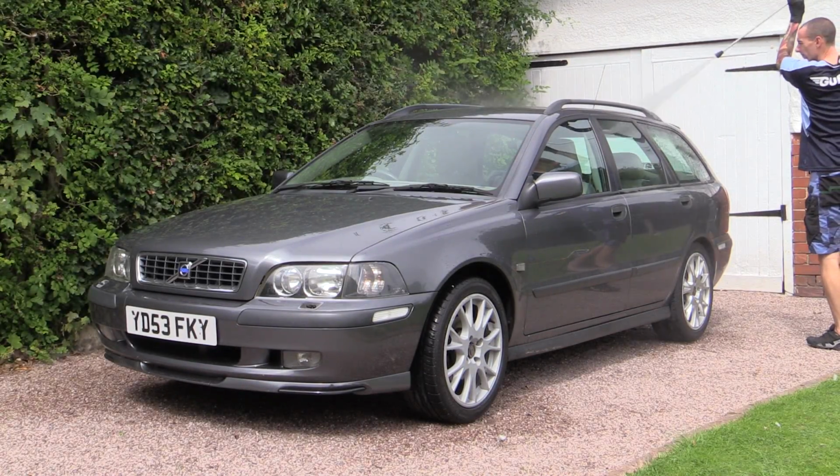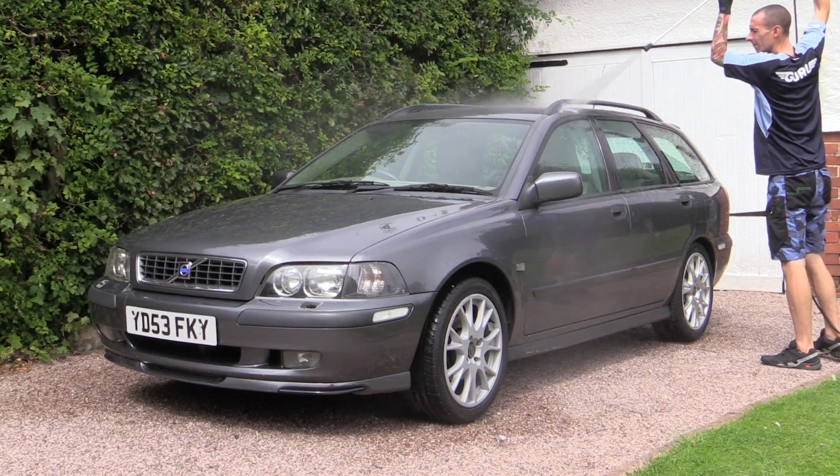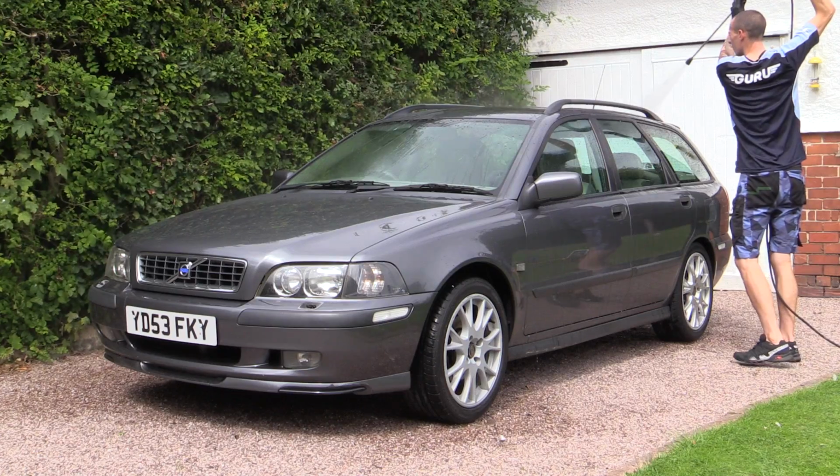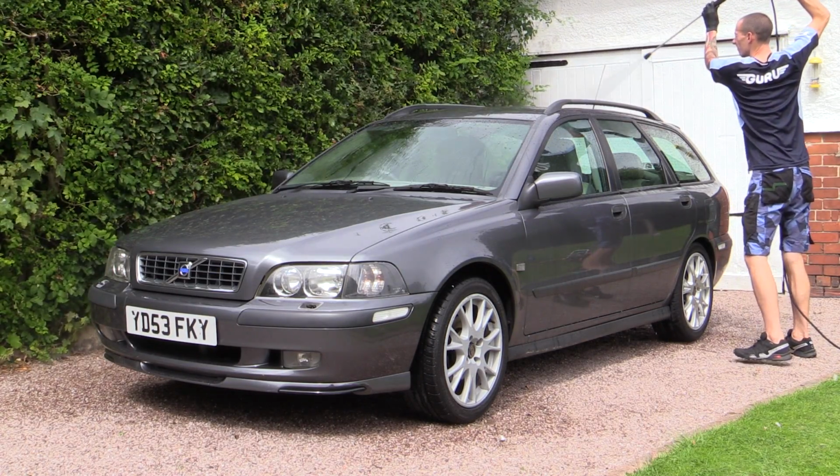Next up was a quick pressurised pre-rinse of the car prior to its sponge bath. No snow foams or pre-cleaners here I'm afraid, just the straight up retro rinse to rid the surface of any loose dirt.